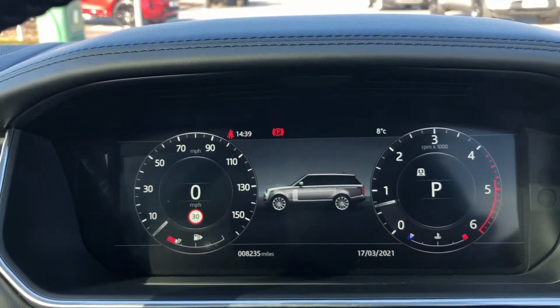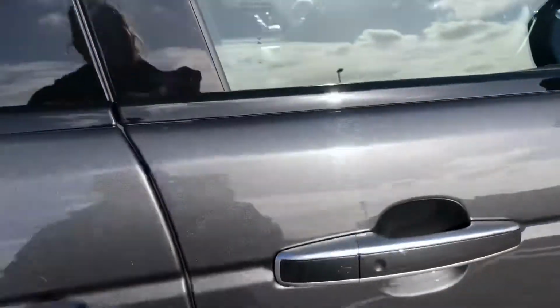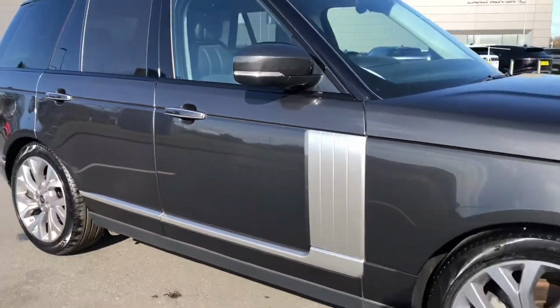This car has done 8,235 miles. And you do also have soft door close. That was a stunning Range Rover Autobiography.